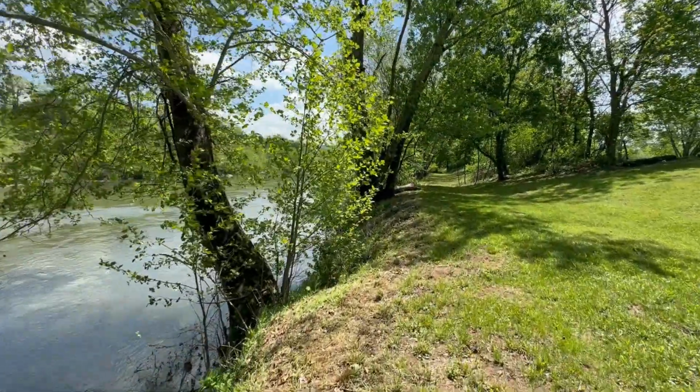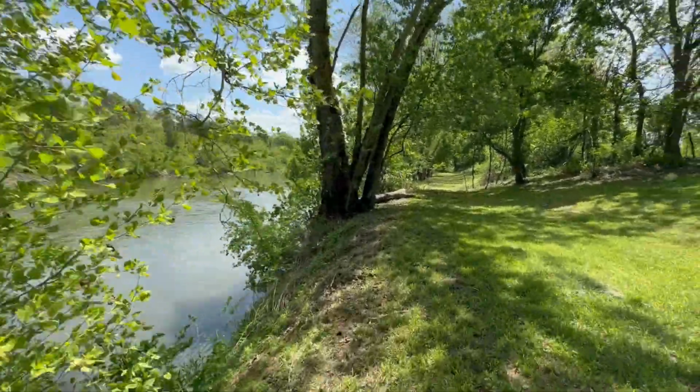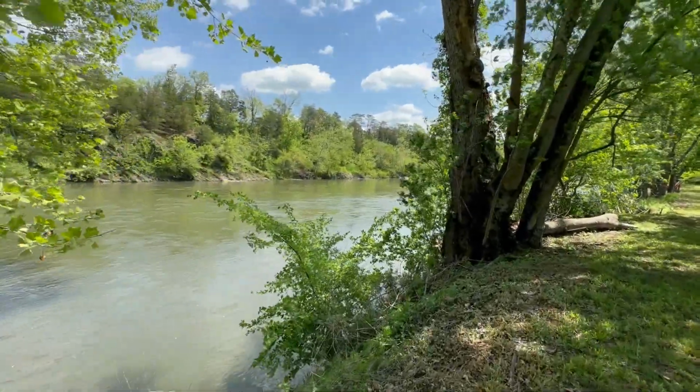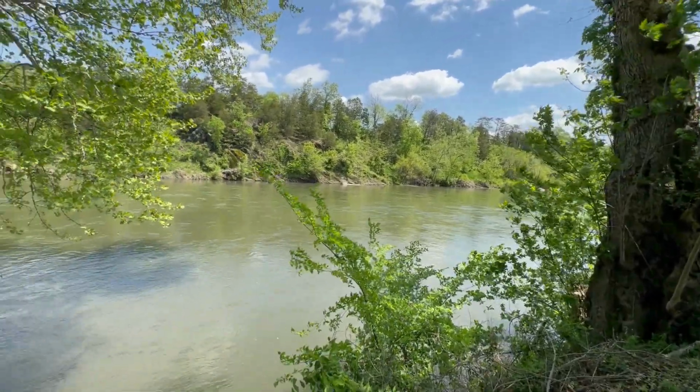But I'll see if I can somewhere. Now that the leaves are on the trees, it's kind of hard to see, but you can really get downriver. I mean, this is a super long stretch, and you'll see this in the drone shots and stuff, how long this stretch of river is through here.